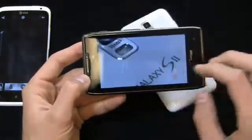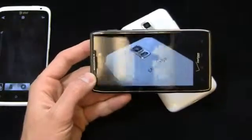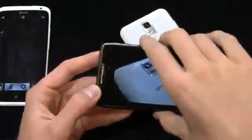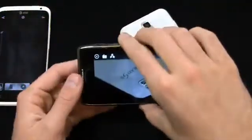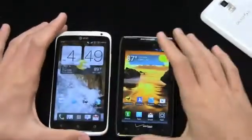So camera department, the One X wins by a landslide, but if camera is not something that's incredibly important to you, maybe calls are more important, or battery life, longevity, this is going to be a decent device for it. The camera is not bad by any means, but in comparison to what this one offers, I think you'll be a little bit happier in the camera department on the HTC One X.